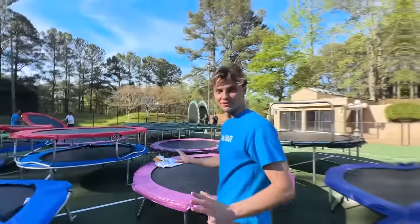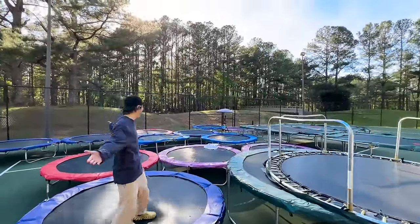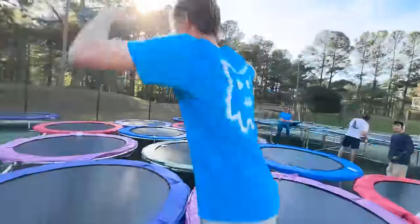Now that we have all the trampolines here, we gotta organize. All these trampolines were in the house. Like, look how many there are. Yeah! We're almost done. Let's go for a test bounce.